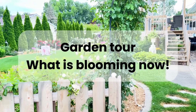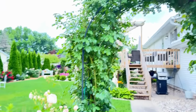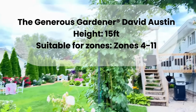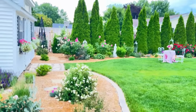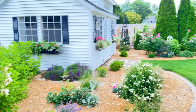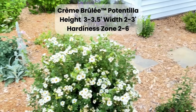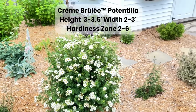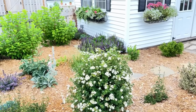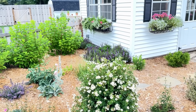So going through the back garden gate, the Generous Gardener roses are still in bloom on the trellis. They're finishing up their first bloom cycle, but you can see how beautiful they are. And I think I just felt a raindrop, so we may have to make this pretty quick. Now I really like this plant. This is Creme Brulee, and it blooms all summer long, and it's a shrub. But I like how it just adds that pop of white color here to the front of the border.